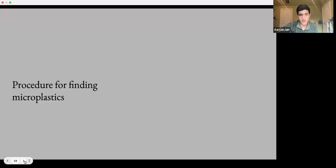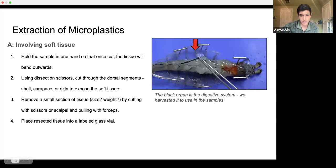Now we extracted microplastics from shrimp in two different cases, involving soft tissue and involving organs. In this case, we would hold it with our hands and use scissors to cut through dorsal segments in order to expose the soft tissue. Then we would remove a small section of the tissue and place it into a labeled glass vial. As you can see in this image, they are removing the black part. This part is the digestive system. We also remove this part, and this would hold the most microplastics because food and water would pass through it.